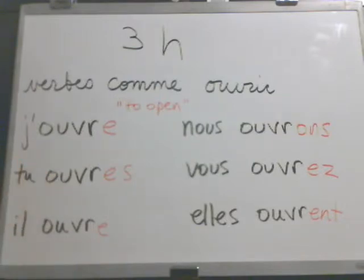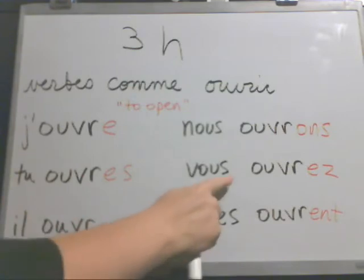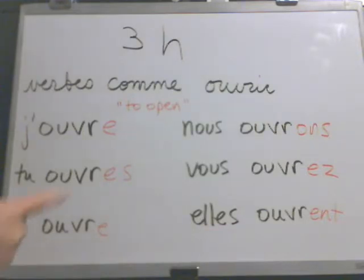So let's go through the pronunciation of ouvrir, to open. Ouvrir, j'ouvre, tu ouvres, il ouvre, also elle ouvre and on ouvre, nous ouvrons, vous ouvrez, ils ouvrent, elles ouvrent. So very simple, just like a regular ER verb.